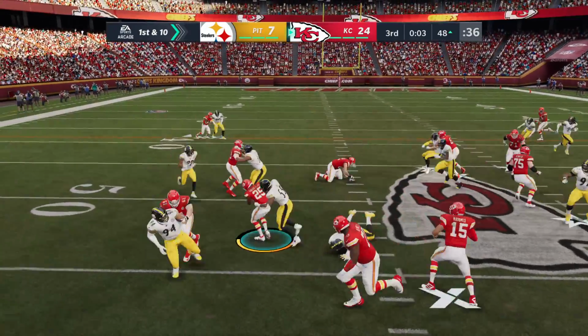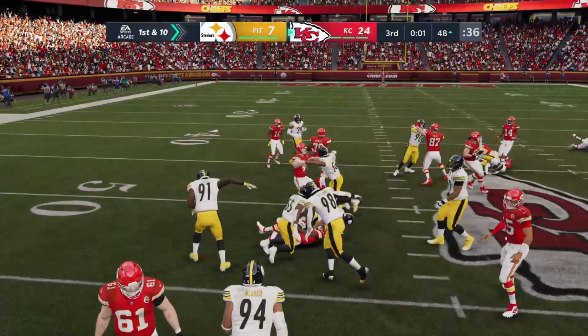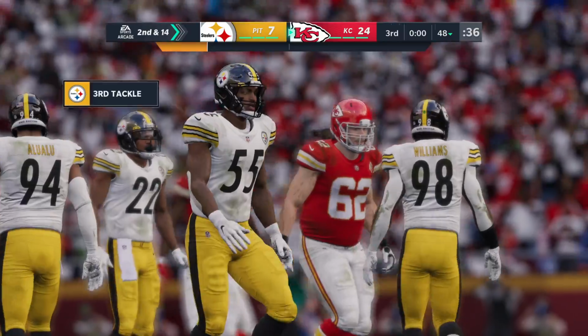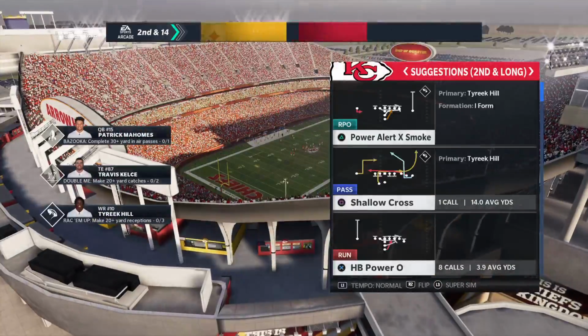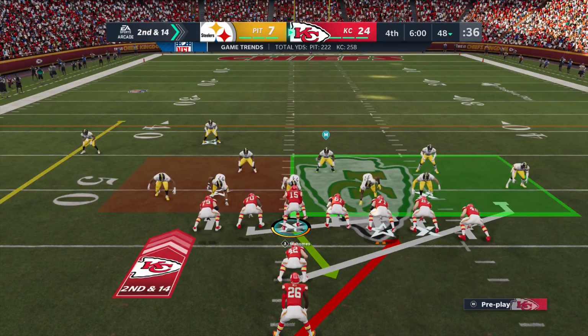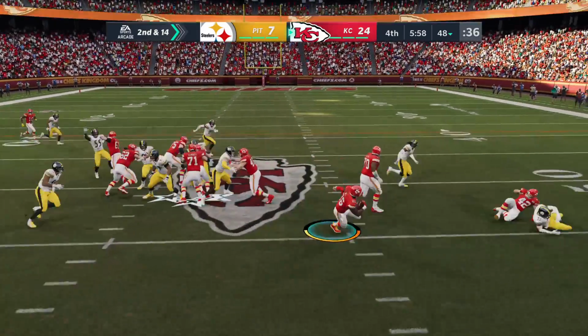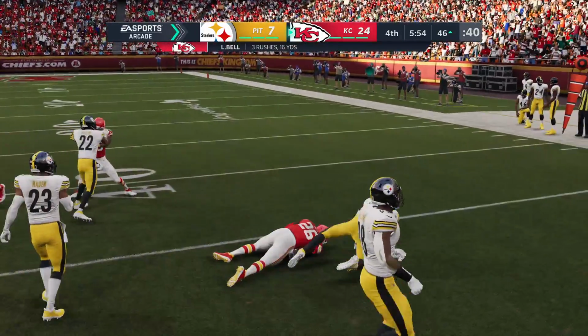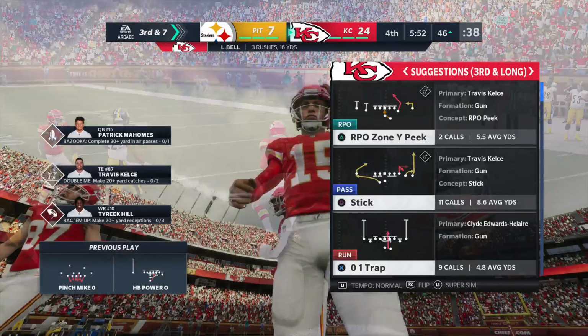They'll run. It's Edwards-Helaire. And the second wave of tacklers is going to get him as they stop him behind the line. We have played three quarters. This is the National Football League on EA Sports. We're back now in KC. It's the Chiefs with the lead and the football here as we get set for quarter number four.